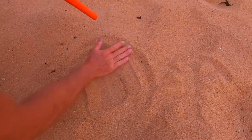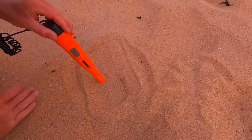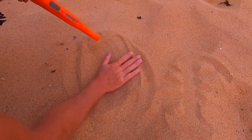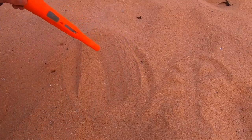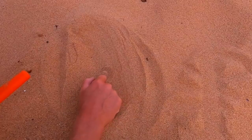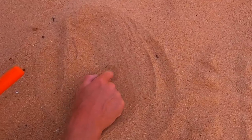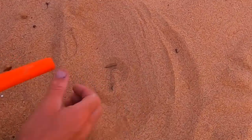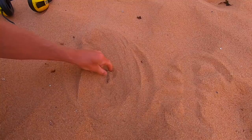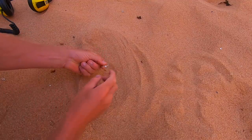Top of it. About an inch. Oh! I'm seeing that glimmer. That is it. You little beauty. Whoa!